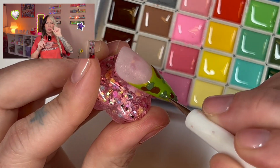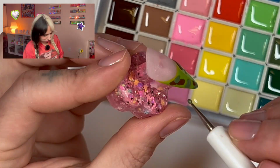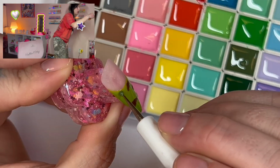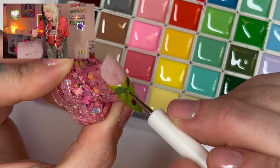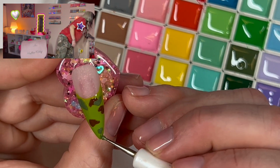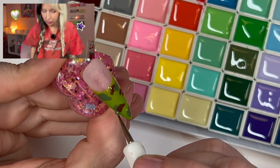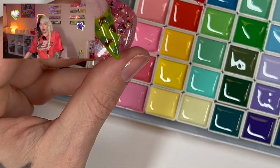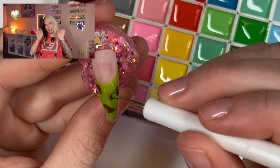That Winnie the Pooh, what brand is that from? They have a base coat and a top coat. I think it's D-Gel. Yeah, D-Gel. This one's really thick. Those 2 are my fave. But you can just do 2 layers of it, so that it fills in all the little lumpies and bumpies, you know.